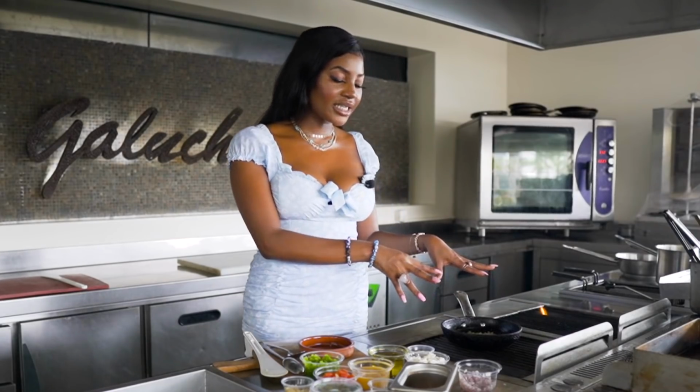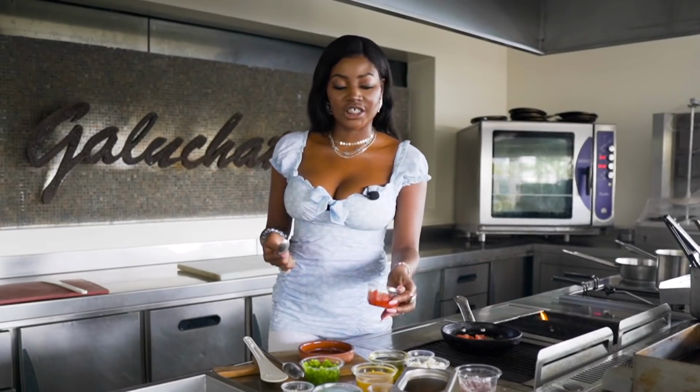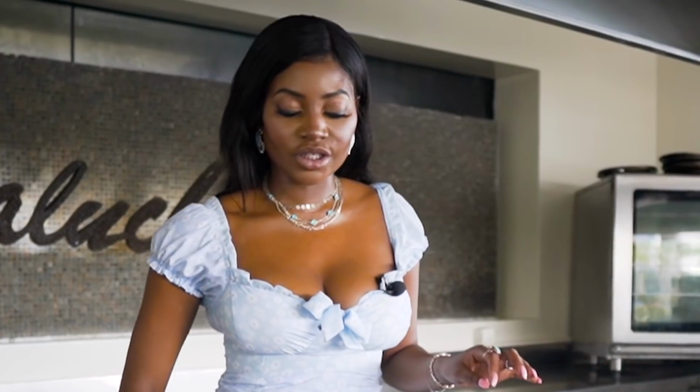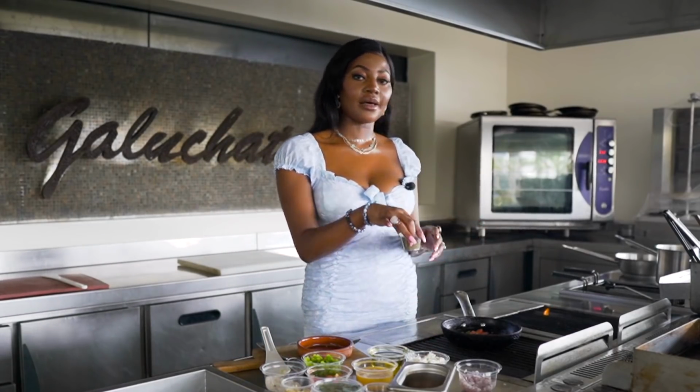So you have your onions and peppers rendering down. Add some tomatoes in there. I prefer fresh diced tomatoes. So once you have those stewed down, add some seasoning, black pepper and salt, and of course some oregano.